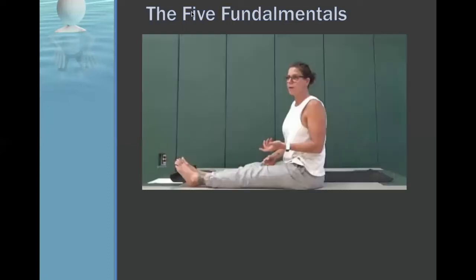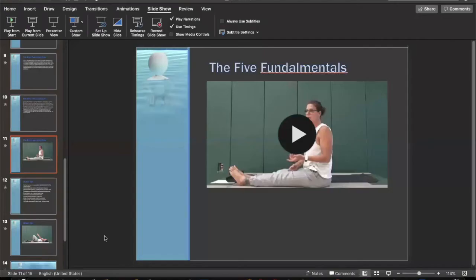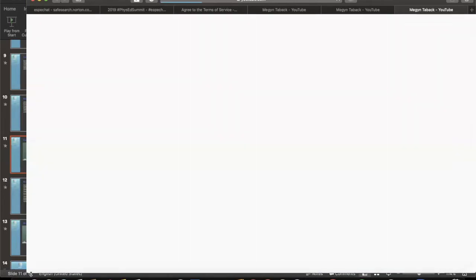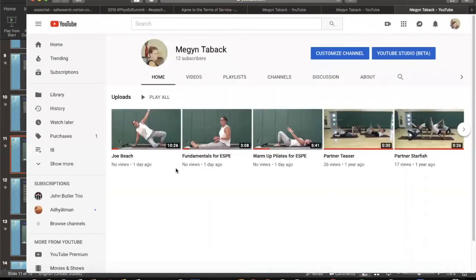So we're going to move on to the five fundamentals, and I'm going to switch screens here for you. I had a little trouble earlier, so let's get to this where we can actually see it, and we are going to hopefully make that happen. Oh, yay, there we go.